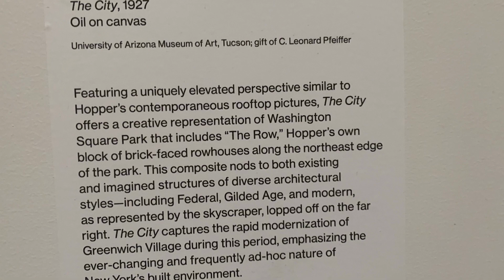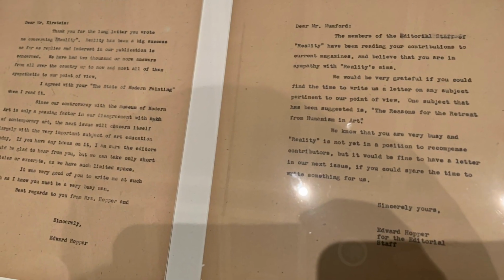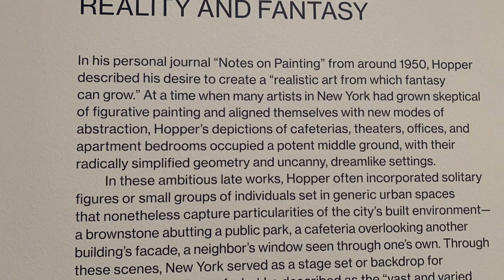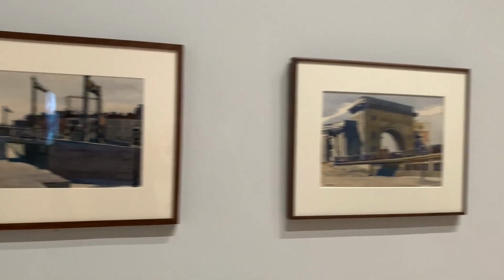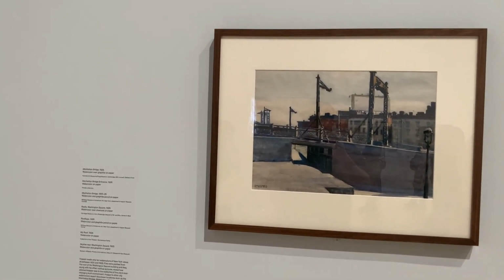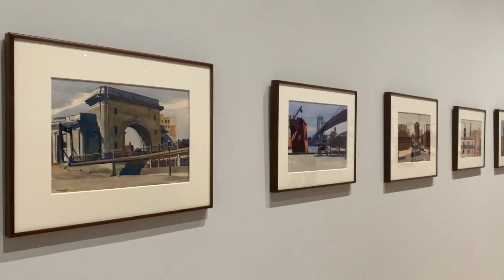And I've included the summaries for some of these paintings, so pause the video at any time to give them a read. Here are some letters displayed that he wrote to publishers. And I recommend pausing this right here to read how Hopper's paintings transcend reality into fantasy. We have a wall of watercolor paintings. He only painted a couple of watercolor paintings in his life. And here they are.